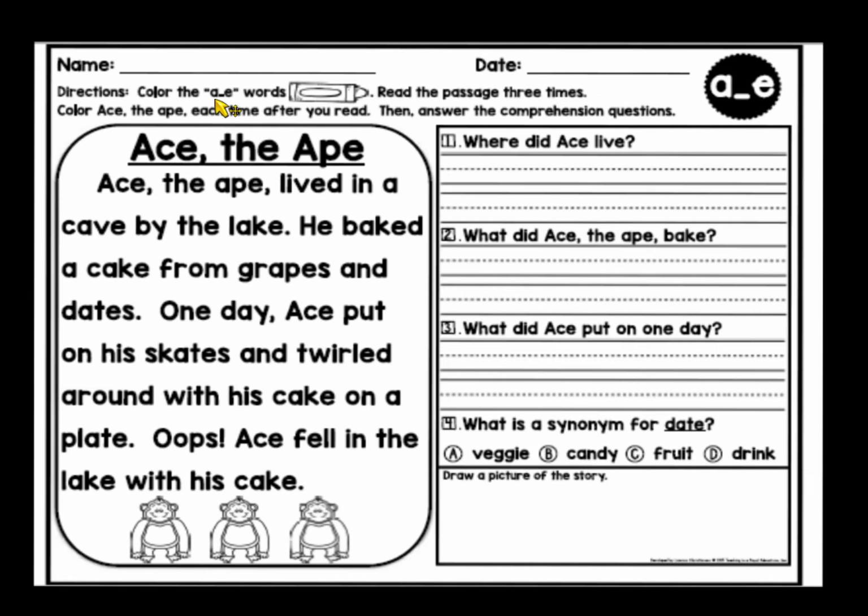Color the A consonant E words. Read it 3 times. See, you can color Ace the ape each time you read it. Then you answer the comprehension questions. But remember, what have we been working on? We have been working on not just reading and answering, but answering in a complete sentence.